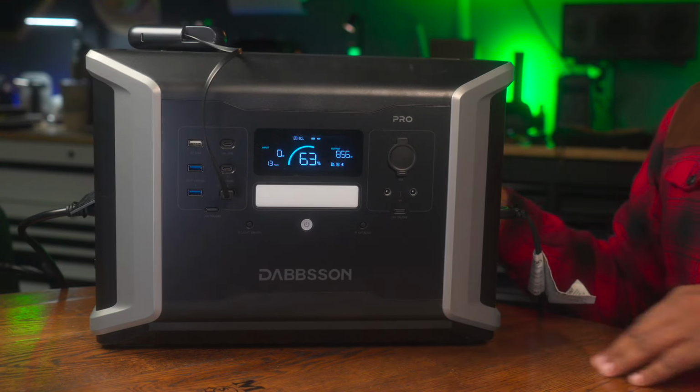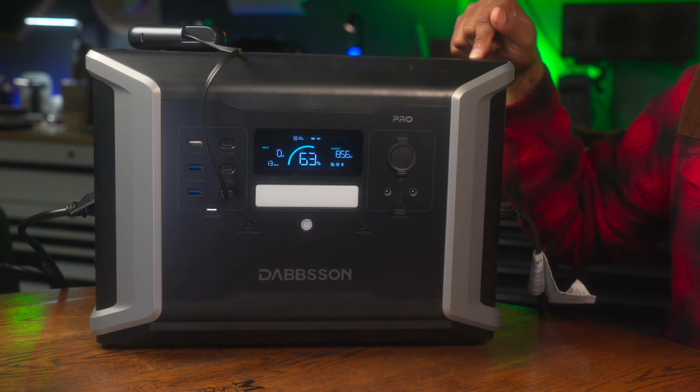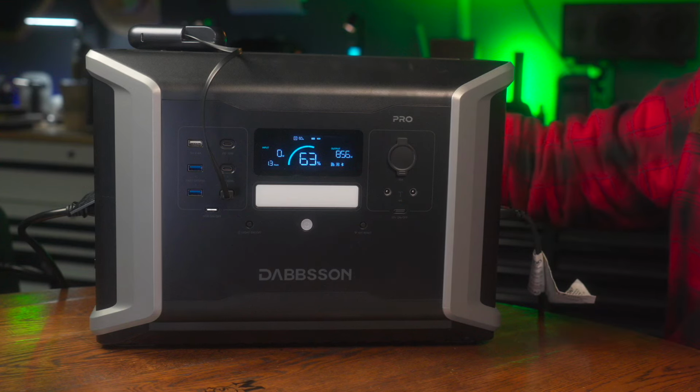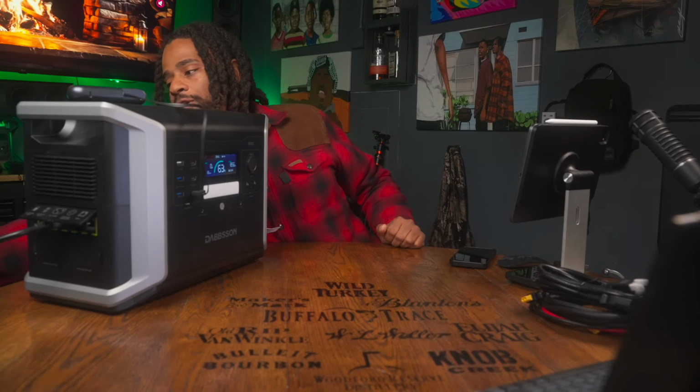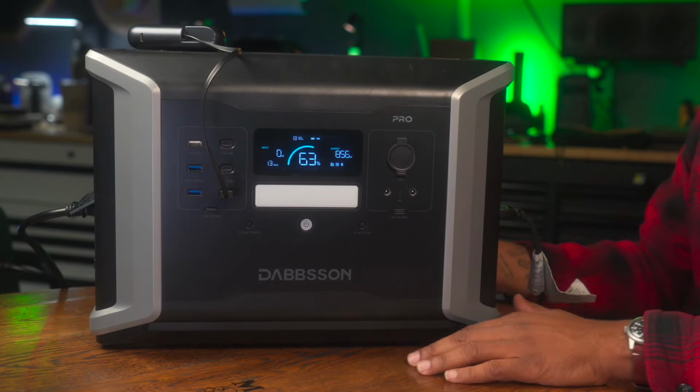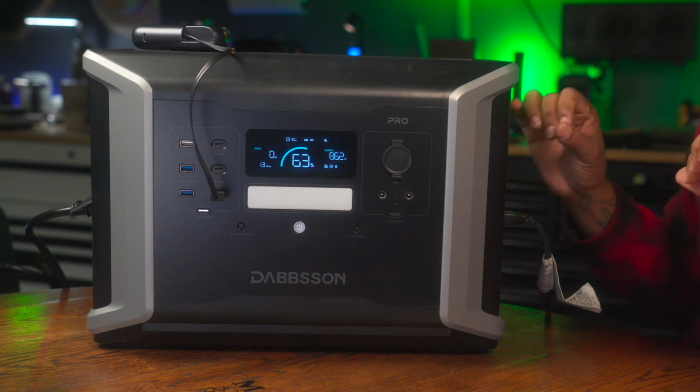Now, when I turn on the power to give this juice, it should bypass the AC inverter and now feed off of the BLUF system. So let's turn that on. All right, so let's just see what this thing will jump up to. Now, the fans should kick on. It's running the fans very low right now.